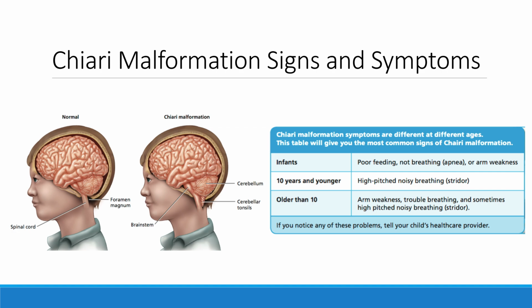How do we know if your child has a Chiari malformation? We will look for this information on your fetal ultrasound and MRI. Just because your child has a Chiari malformation does not mean they will have symptoms of the Chiari. We will ask you to watch for the following symptoms as listed in the table as your child grows. This is rare, but this could be a sign that your child's Chiari is now symptomatic and may need treatment from your neurosurgeon.